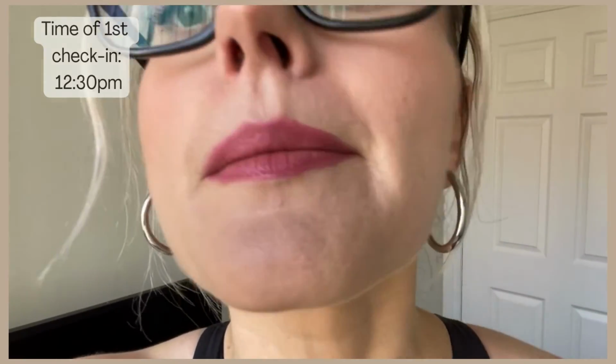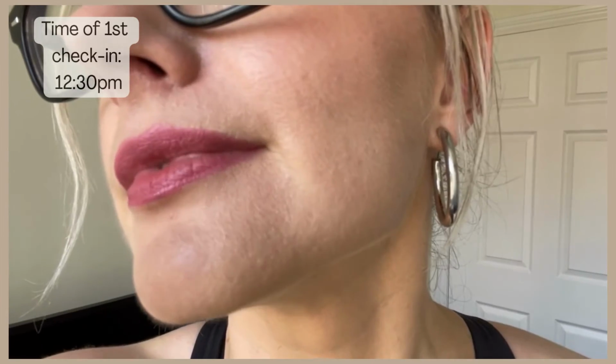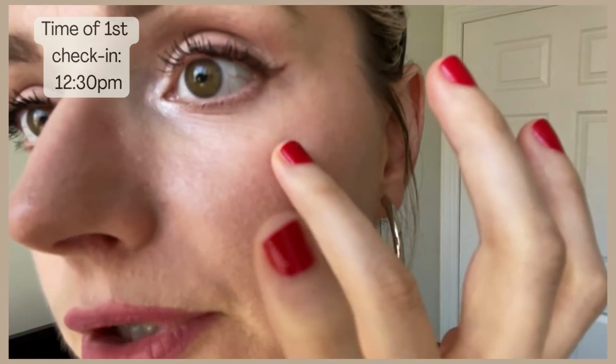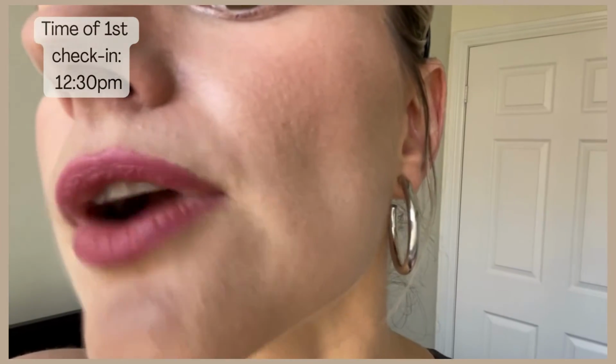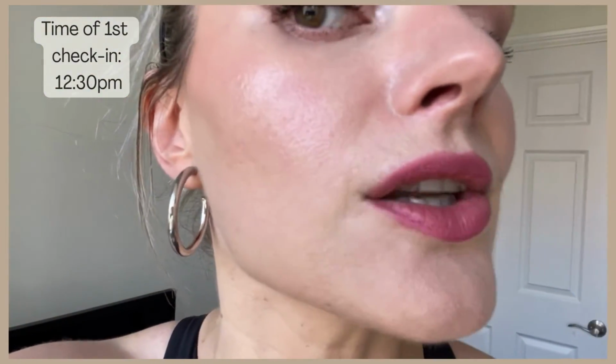Okay, so first check-in, it's been 3 hours since putting this baby on. I have cleaned my place. I feel like a winner. So this is what it looks like right now. Everything is still looking good. There is no creasing. Well, I did put concealer under my eyes, the Kosas one, but there's no creasing. There's no dry patches. It is looking good.